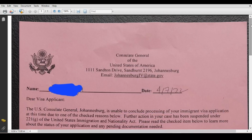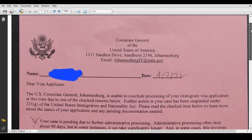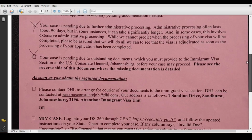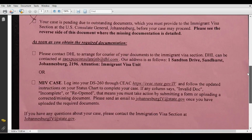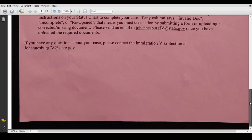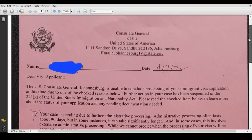But today I'm going to pick up one of the decisions, and that is the AP, which stands for administrative processing, or the 221G form. I'm going to put the form on the screen. This is the form that you will be given after the interview, the 221G form, which is the AP that the consular officer will give you. The main purpose of this video is to explain what you can do to get out of that AP.